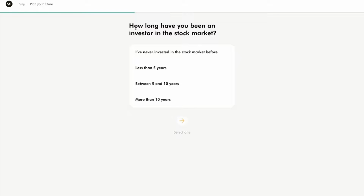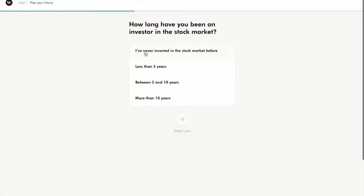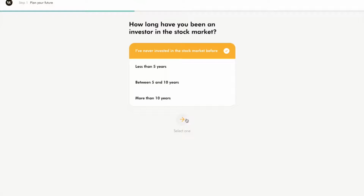How long have you been an investor in the stock market? So it's either I've never invested in the stock market before, less than 5 years, between 5 and 10 years, more than 10 years. So let's just say never invested in the stock market before.